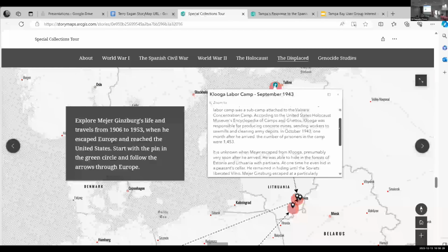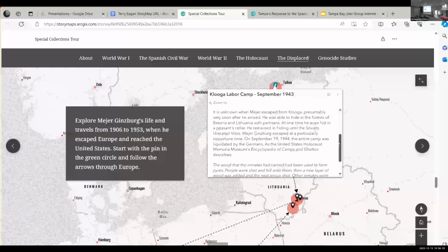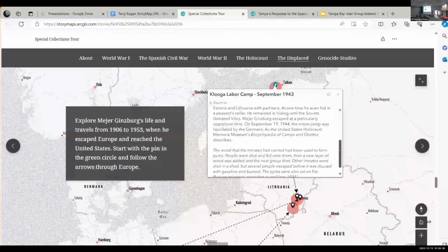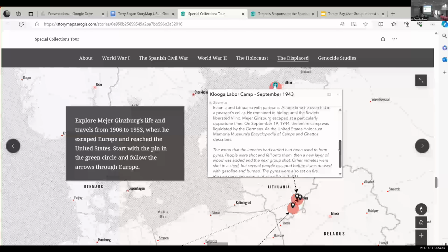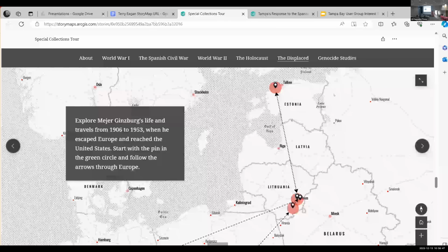He escaped, and he escaped just in the right time because not too long after he had escaped, the Russians on their advance were coming, and the Germans liquidated the camp in a particularly gruesome manner. So it said he lived in like a hut, like in the basement of a peasant. He fell in with the partisans fighting against the Nazis.